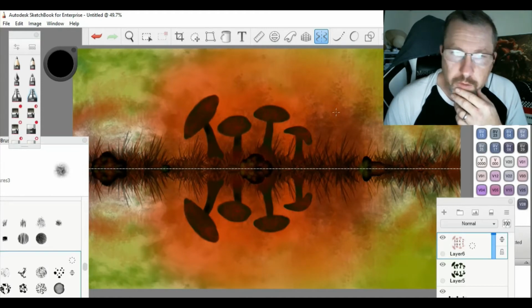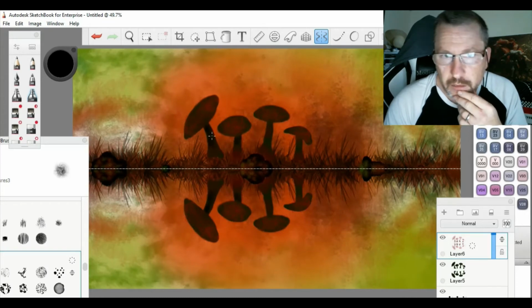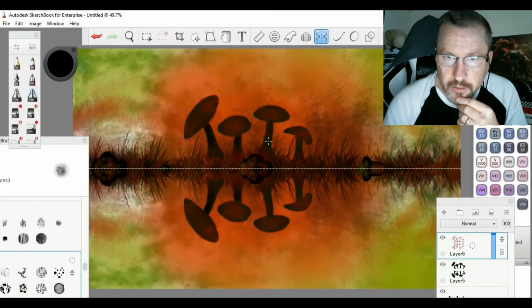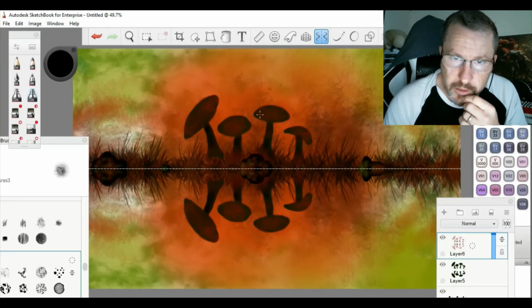Now, of course, you do need to know some basics as far as value and some basic ways to shade and shadow things, but for the most part you can just jump into this and just start making stuff.